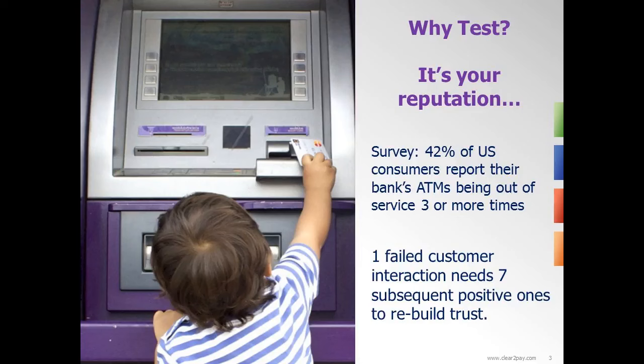The second one here is that one of our banks in the US reported that one failed interaction needs 7 good interactions in order for that consumer to build confidence again in the ATM brand. So again, I've got a story for that one. The first time I ever tried to use a contactless vending machine just to get a bottle of water, I tapped my card and my drink was not dispensed. So, it's going to take quite a few more good interactions for me to be able to build up some confidence in that kind of technology again. So, these are pretty big questions that we need to ask ourselves. But I think the reality is that if our ATMs are unreliable, then people just won't use them.